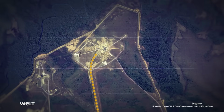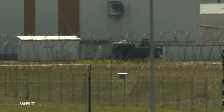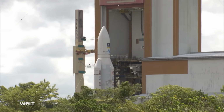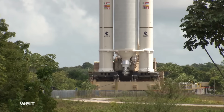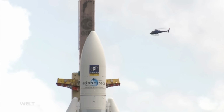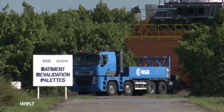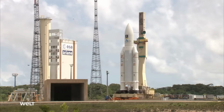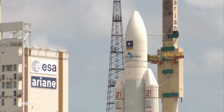The launch pad is 3 kilometers away. The megatruck tows the enormous launch base and vehicle to the launch pad. The entire area is once again evacuated. Even the smallest mistake could spell disaster. After more than 2 hours, the convoy has reached its goal. Another Ariane 5 launch vehicle is ready to defy gravity and transport 4 navigation satellites into space.